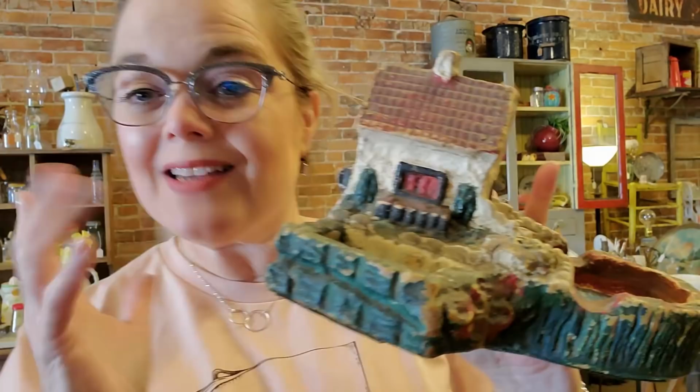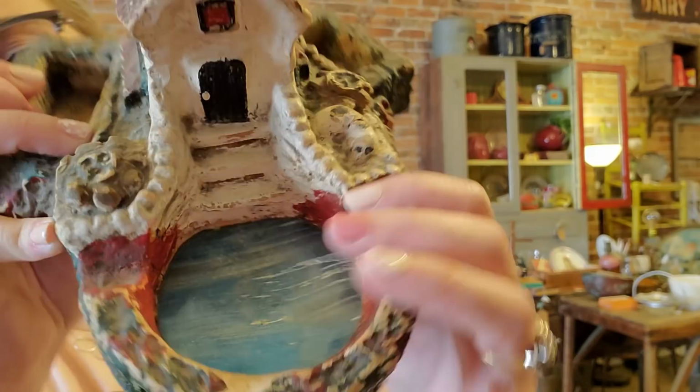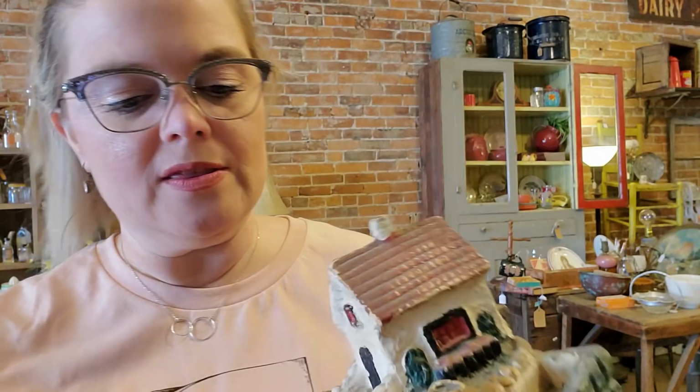Okay, another piece that we have is a piece of chalkware and it's an ashtray. It's kind of an entertainment center ashtray. Here is the ashtray part, and it looks like a little water. And then you can put your pack of cigarettes here, and you can put your matches there. You've got a little caddy for your cigarettes and your matches and your ashes. This is made from chalkware. So this is something that I will be showing this week as well.